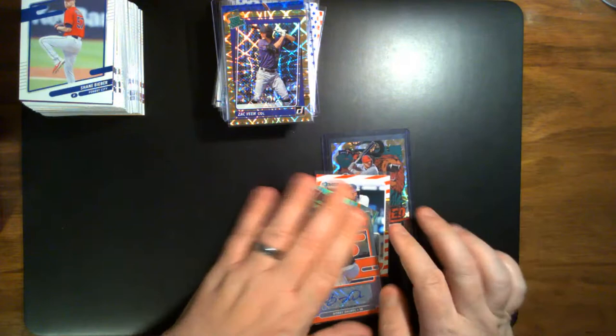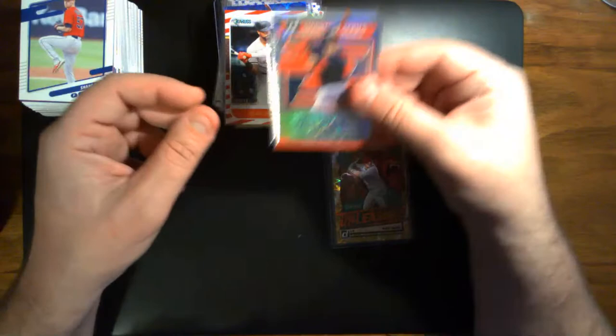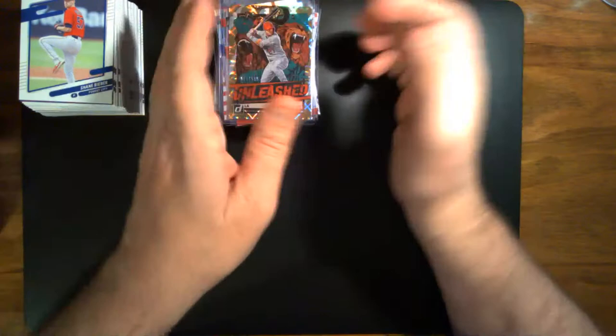And then our hits for the box was the parallel Eloy, 31 and 99. And then we had Anderson Tejada and Bobby Dalbec for the signature series autos. And then we had the Unleashed Mike Trout, 518 and 999. One of the first inserts pulled, actually. So that wraps up that box, and that wraps up this break.